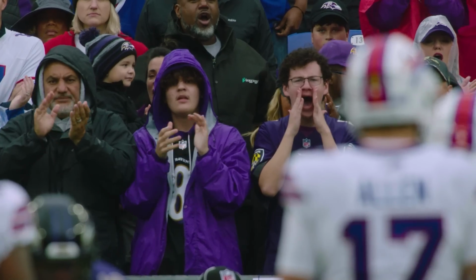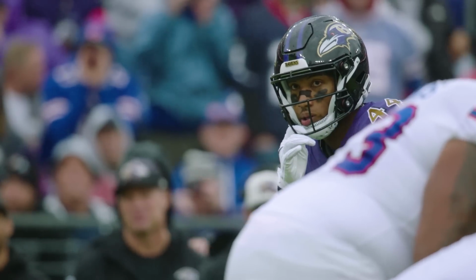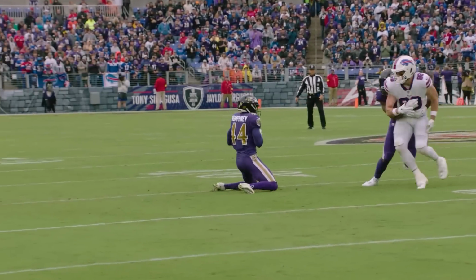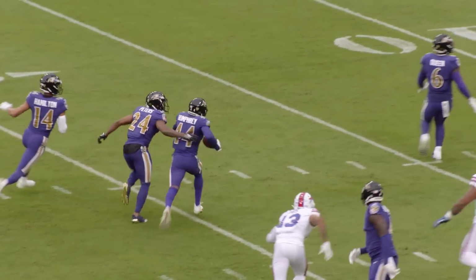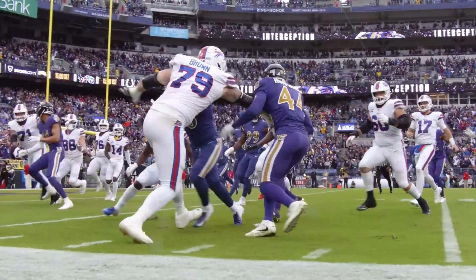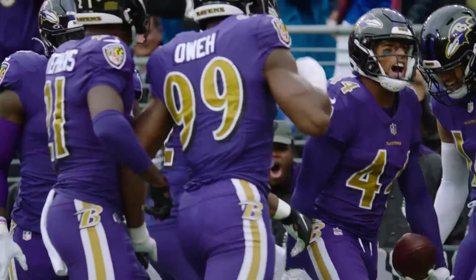And the crowd rises to its feet as the defense has the Bills in 3rd down and 9. Ravens rush 5. Allen throws, deflected, intercepted. Marlon Humphrey has it at the 30. Weaves his way to the 20. Runs around the left hash mark. He's to the 15. Stumbling, still gains his footing. 10. And he's finally shoved out of bounds at the 7-yard line of the Buffalo Bills.